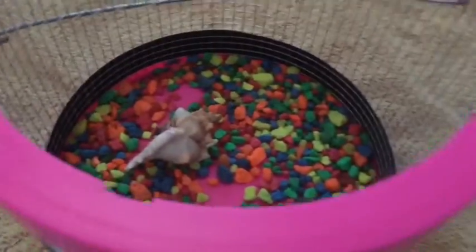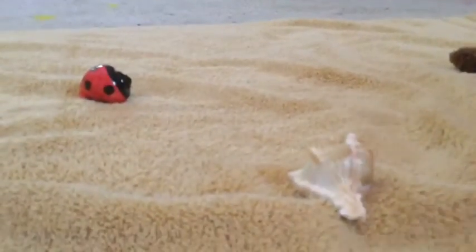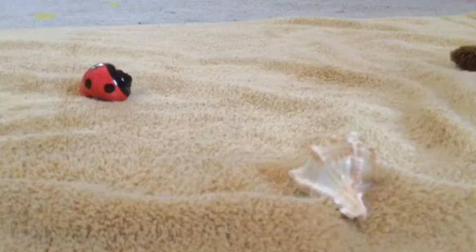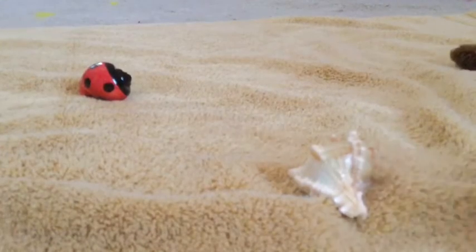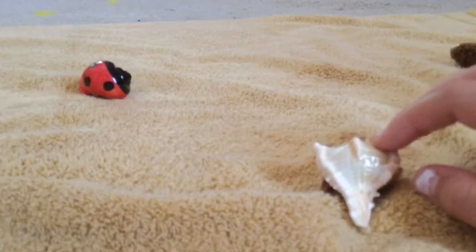Let's take Hermit out and do some playtime. Okay, Hermit. Let's see what Hermit wants to do. Hermit. Can you guys see his legs?